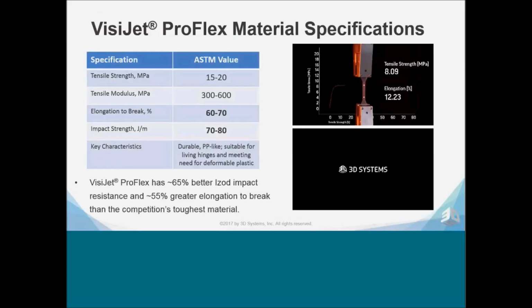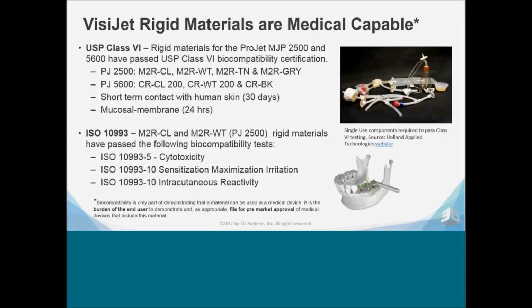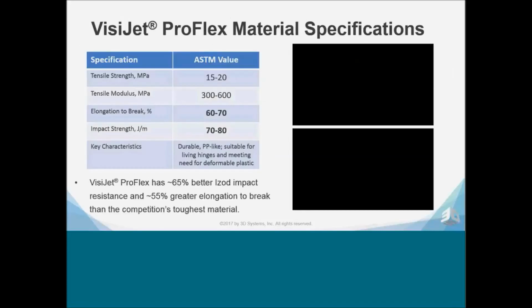And what you'll see is very high elongation to break and very high impact strength. And similarly, in the video again of the Frisbee against the wall, the competition Frisbee shatters compared to the ProFlex material and its performance in that real world impact test. And so we'll go ahead and let that play.